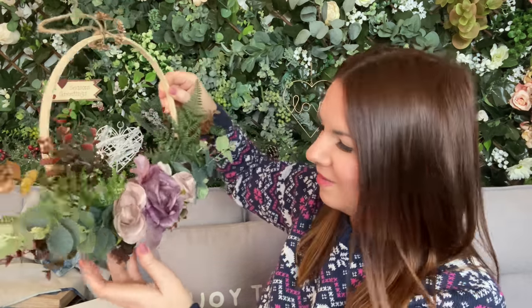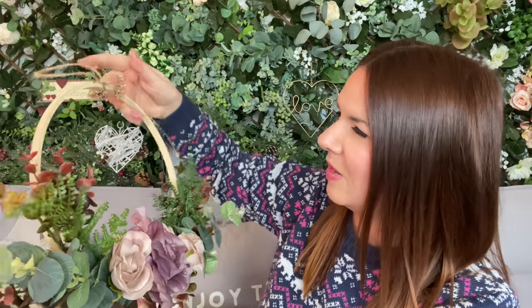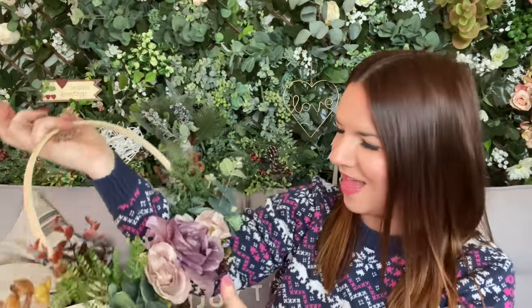Would that go in our utility room, maybe? That would look lovely. That is so gorgeous. Got some eucalyptus and some other foliage. This is from a video a little while ago, I think, wasn't it? That is gorgeous. So thank you very much, Ewan. I love that.